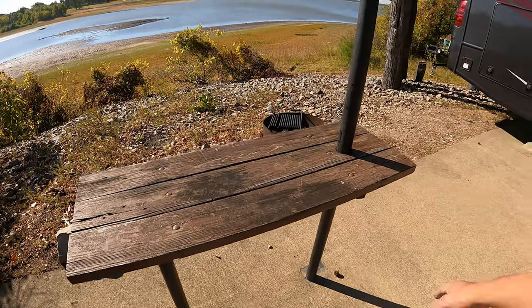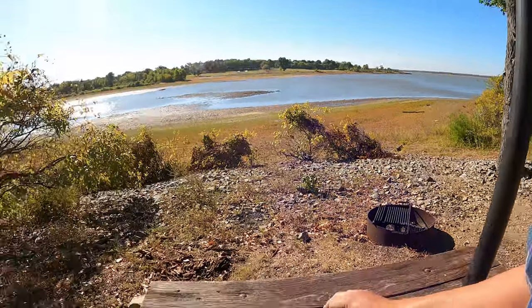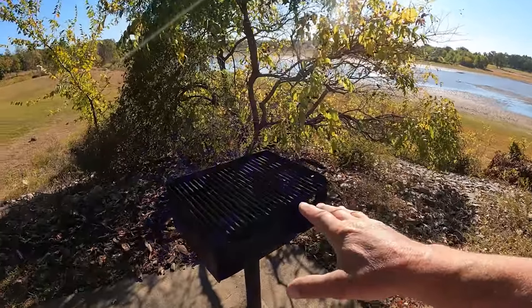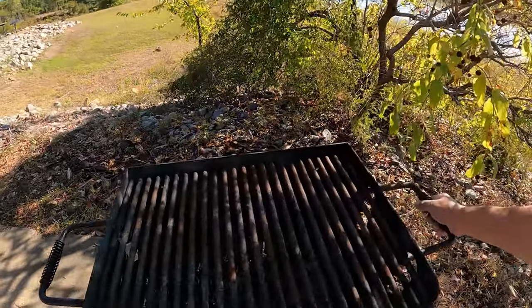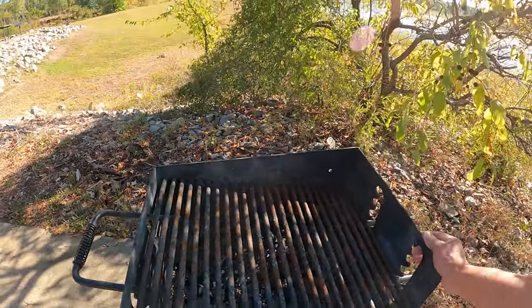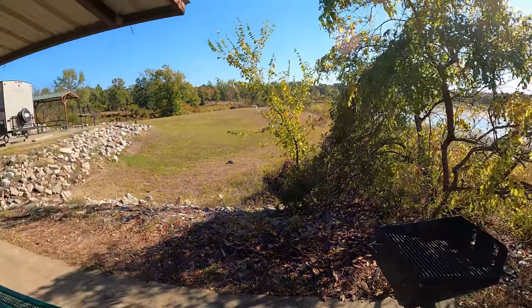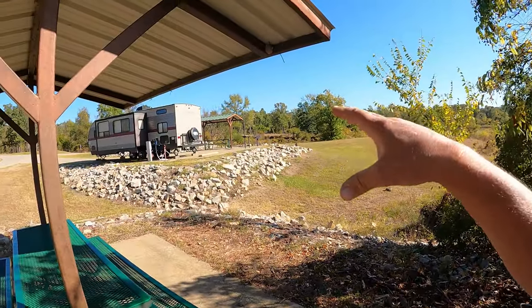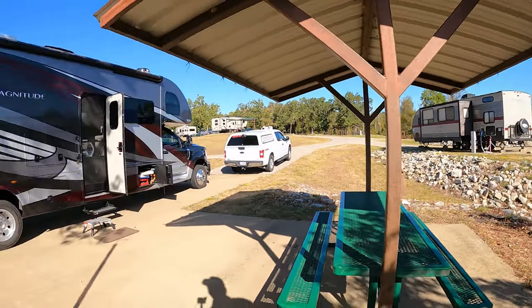Little cooking table. A fire ring off limits because of a burn ban. And a charcoal cooker. That's a big one too. And it's fixed, meaning it doesn't turn. Most of the campsites in this C loop at Virgil Point are just like this one.